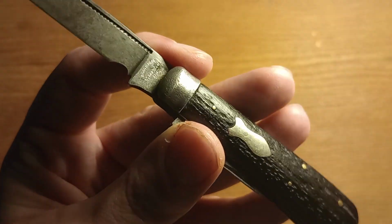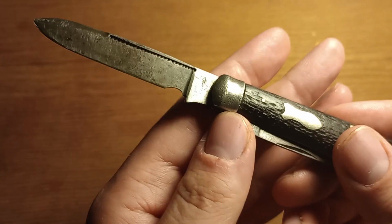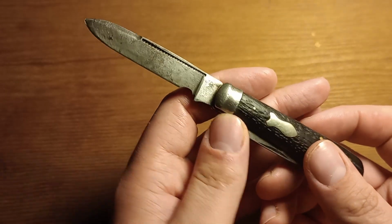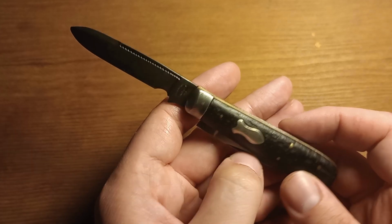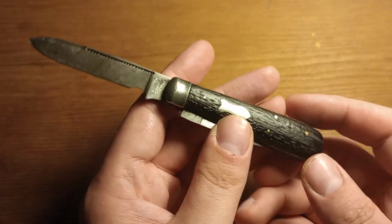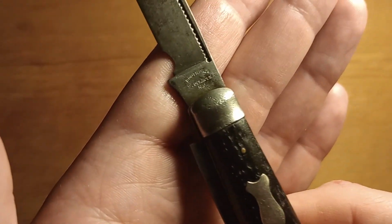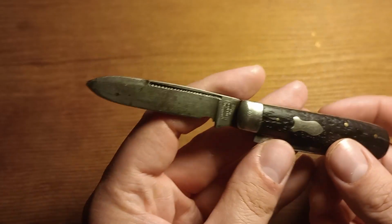So their tang stamp changed. And then in 1903 they moved again. And then some point after that, the Tidioute Cutlery Company bought them and they moved to Tidioute, PA. But just a cool piece of cutlery history. I'm really excited about this knife.